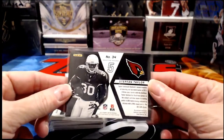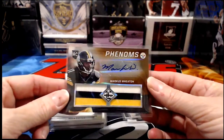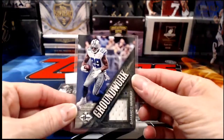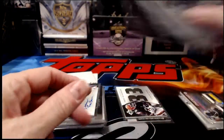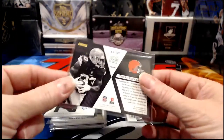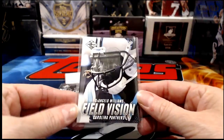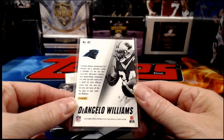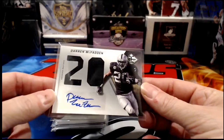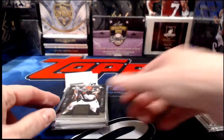In that case, they will work with you to substitute a different card or a different player or something. They'll usually ask you who some of your favorite teams and players are. But here's the unfortunate part of that. You have to find a live person to help you work through that process, and that is really hard to do at Panini. This is technically not a hit for Field Vision, but it kind of is. I mean, it's an insert, and it's not a common one, so I decided we'd show it again anyway. And then there's our nice Darren McFadden to 5, which is a very cool hit for the Raiders.